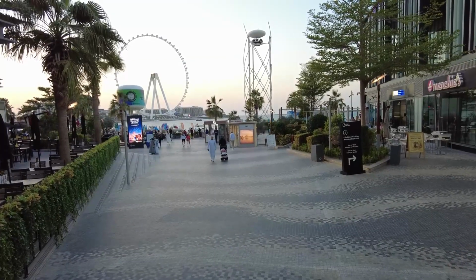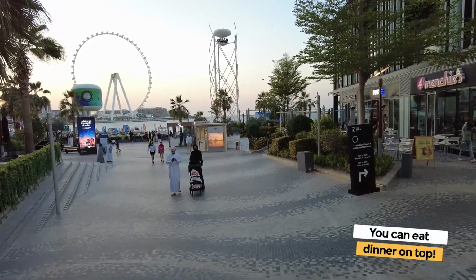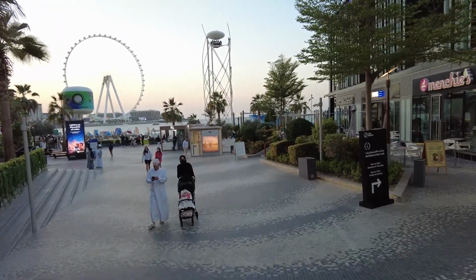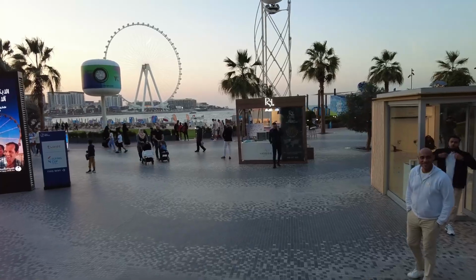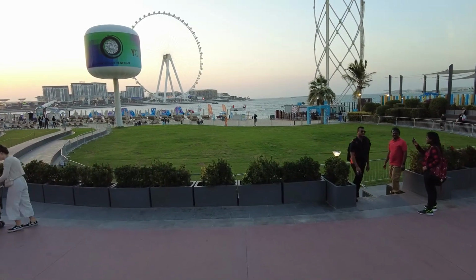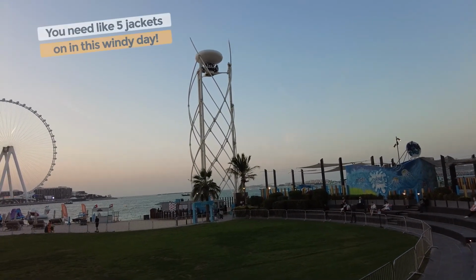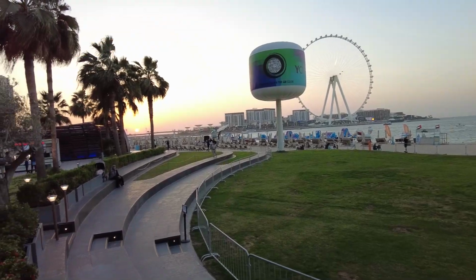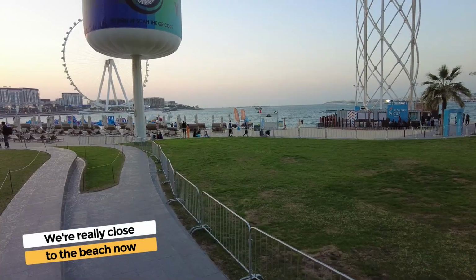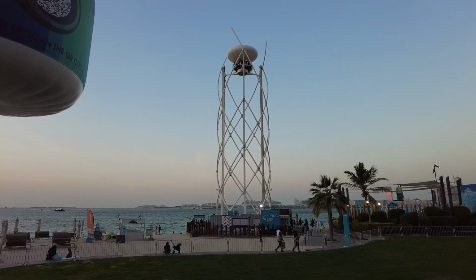All right guys, so you can see the place right there, the circle tower is where people go up and eat dinner on top. There you go, having dinner on this windy day, like 5 jackets on. The sun is starting to go down. We're getting closer to the beach. Flying Cup, that's what it's called. If you wanna have dinner, freeze your butt off, that's the place you wanna go.